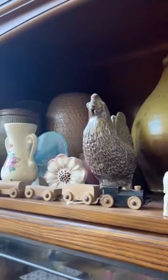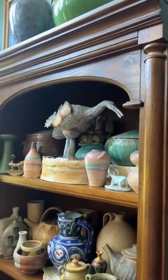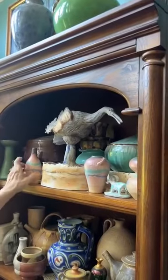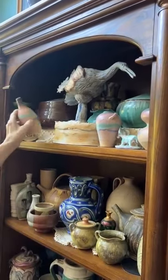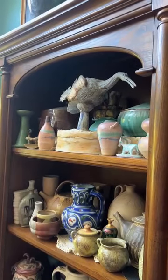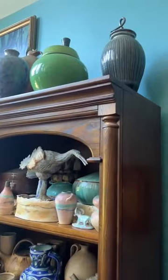And these up here are also original. These pieces are from Owens Pottery also. So you collect across the history of Seagrove.